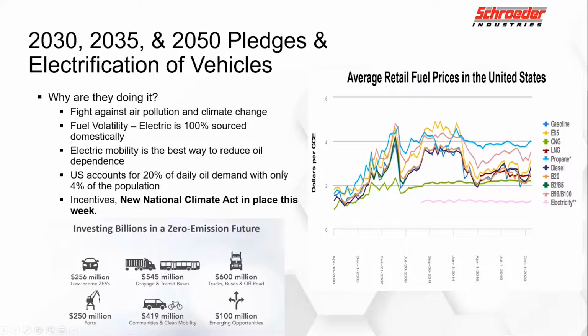There's also a bunch of initiatives and everything. This is kind of the subsidies and things that California is putting in. 256 million in low income ZEVs, zero emission vehicles. 540 million to retrofit their transit, 600 million for over the road trucks and buses, and this is just kind of the start. 250 million in their ports. And that doesn't even include what the new National Climate Act that they just put in place this week.